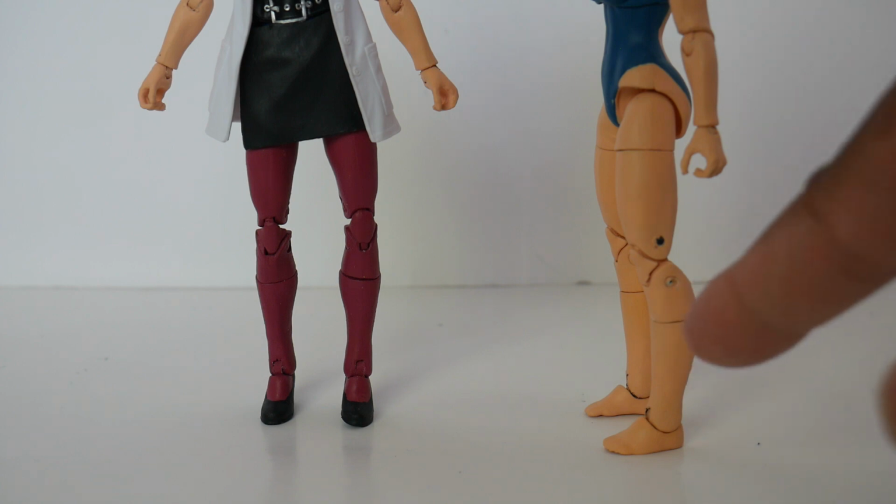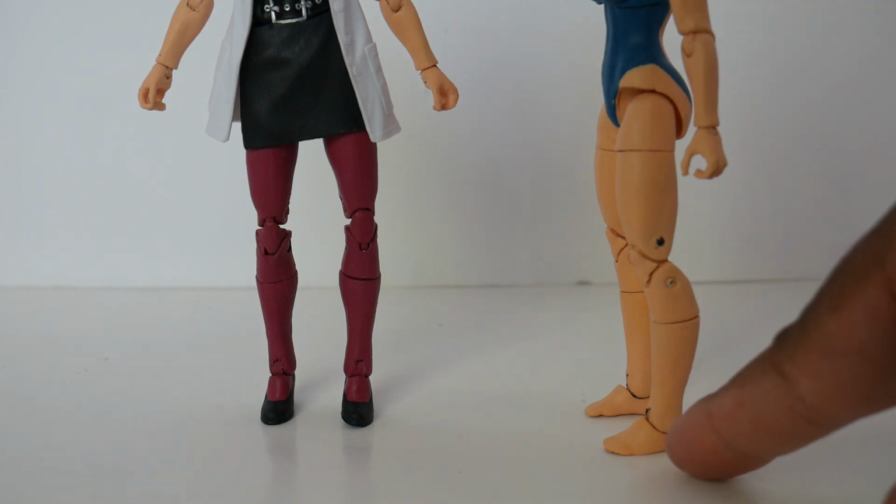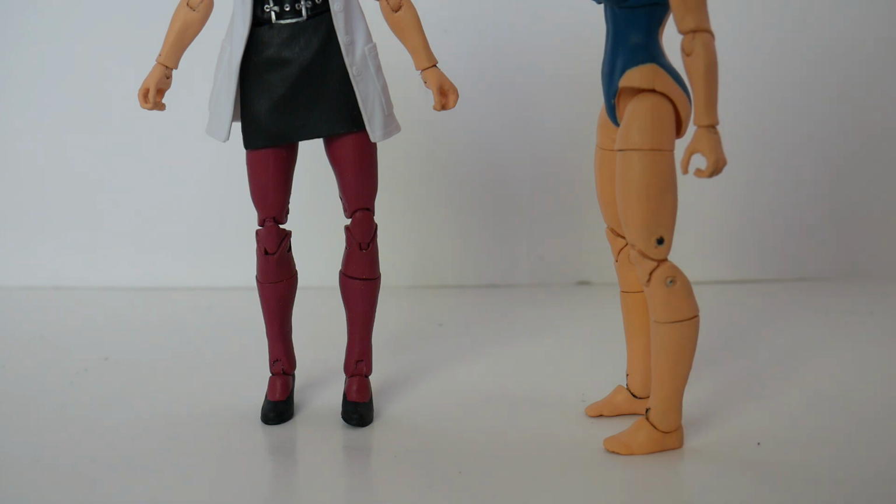And again, I have had them for 2 years. Since then, they've released the Megan figure from the Excalibur 3-pack, who also has bare feet. And I've been using those on more recent customs with bare feet or sandals or what have you. Those Marvel Legends feet are actually bigger than these. So I now have small feet and big feet.